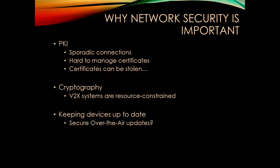The main message that I want to make here is that security is important in this sense, but how do you do security? You can use keys to authenticate, you can use cryptography, but of course you have to know that you are targeting a proprietary system that is manufacturer specific, and it's also resource constrained. All the ECUs are embedded, so they have microcontrollers which are really small in capabilities, in terms of power, in terms of processing. And how can you keep all these devices up to date? Can you do secure over-the-air updates?